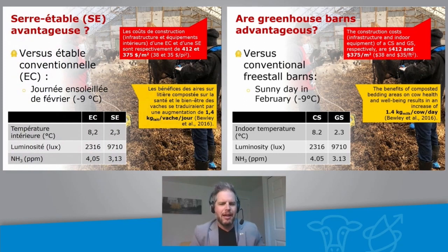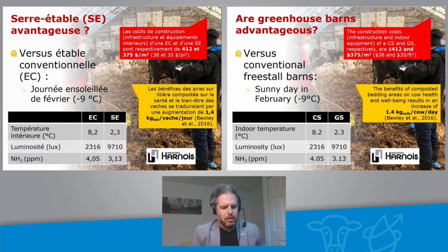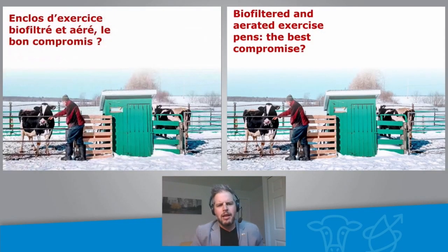And with the literature, we were able to establish that possibly greenhouse barns, thanks to the bedding areas on composted materials, would allow for an increase in the productivity of those types of barns. Thanks to Industrie Arnois, which supported the students throughout that project about greenhouse barns.